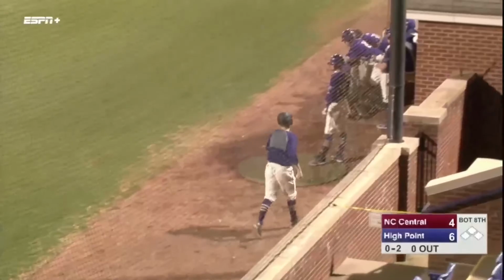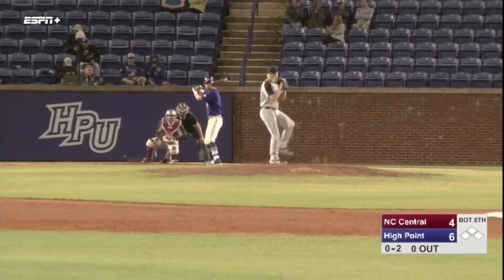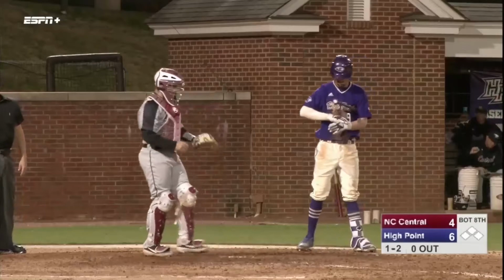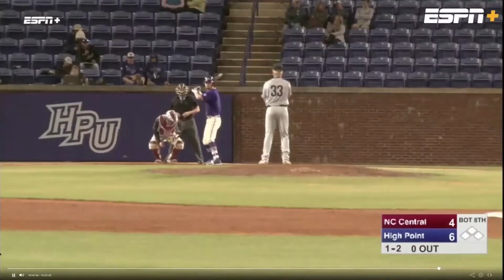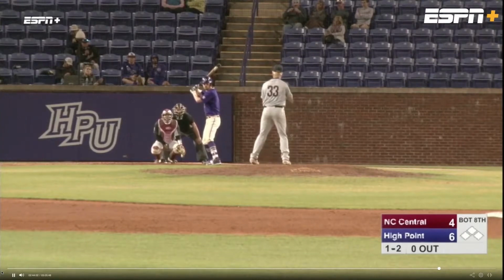6-7-1 for the Panthers, 4-8-2 for the Eagles. Again, Russell standing in on the right side. Here comes the 0-2, it's upstairs and inside, and that almost clipped Russell. That would have been High Point's third hit batter in the last two innings, and having already lost two players to injury, I'm sure they're pretty nervous about that.